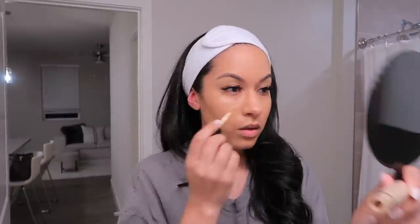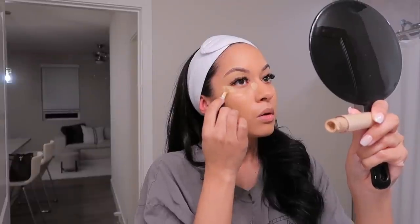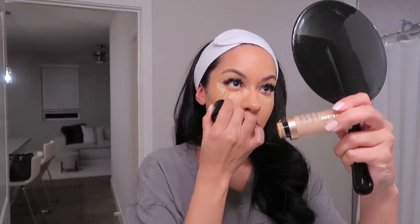Lately I've been into highlighting the inner corner and then doing more of a deeper concealer in the center. I'll show you right now. So I like to do the bright one in here, and then out here, and then I like to do the one that is more similar to my skin tone in the center. It's all gonna blend together anyway, but I kind of like doing it like this because the e.l.f.